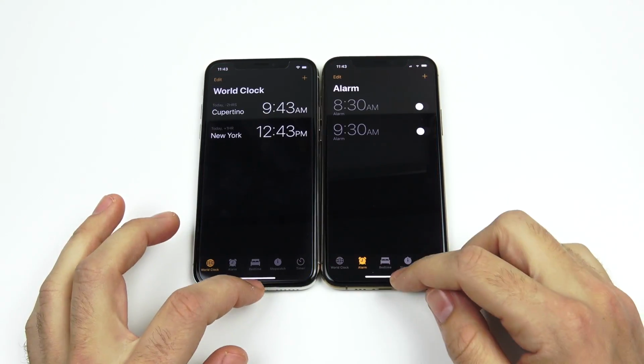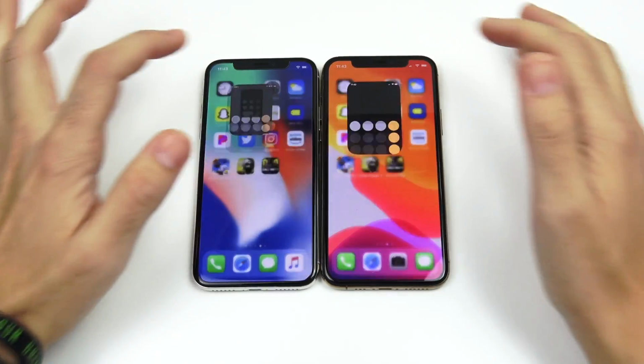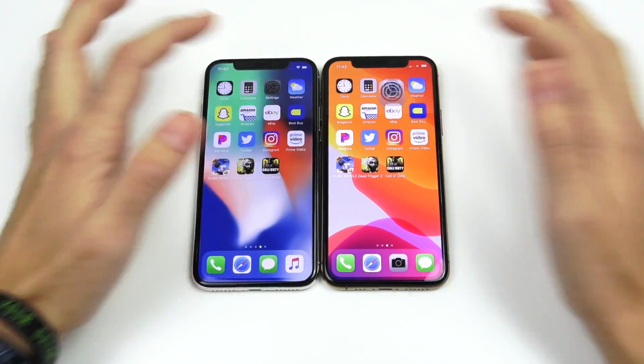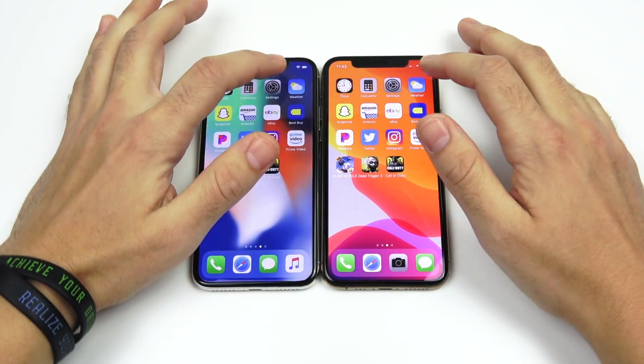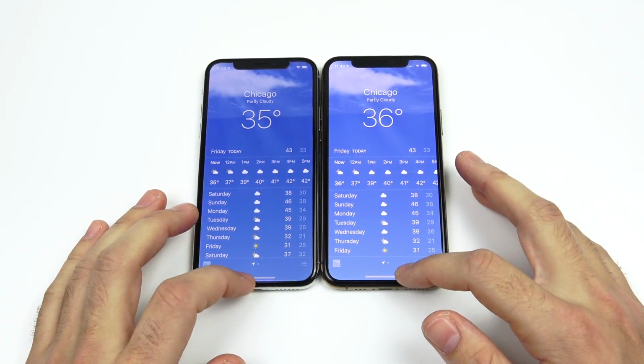And you can see clock, was that the 11 Pro? It was so close, couldn't tell. Let's go into calculator. That looked like the 11 Pro maybe. Let's go into settings. And again, so close. This is really tough to call. Let's go into weather. You can see extremely close once again.